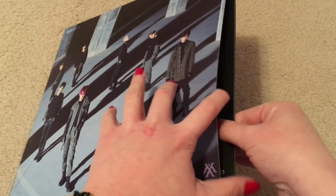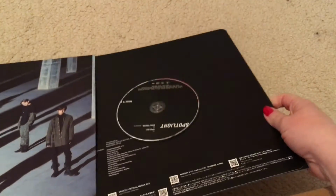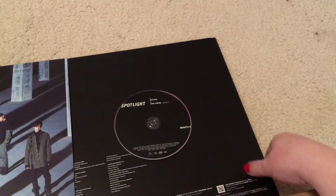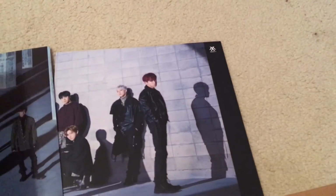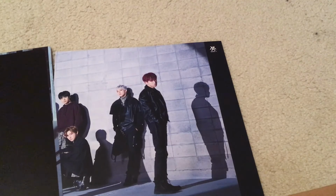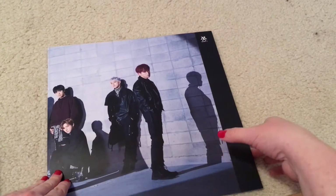The main packaging is like a sleeve, and you slide this part out. You have the CD, which is just a regular CD. It's not a vinyl, just a CD in vinyl styled packaging, which I quite like. I like when Japanese releases have more interesting packaging instead of just the jewel cases. In the future, if I end up deciding to only buy one version of their Japanese albums, I'm probably just going to get version B if they continue doing it in the vinyl style.